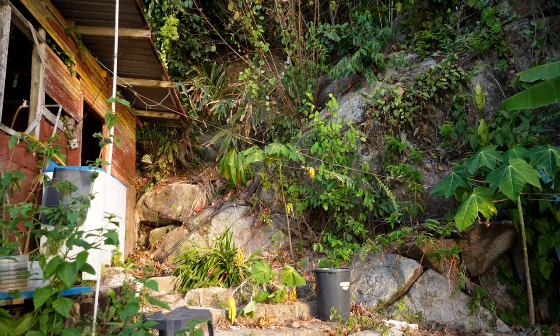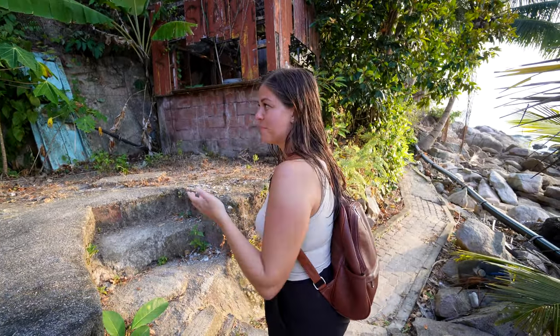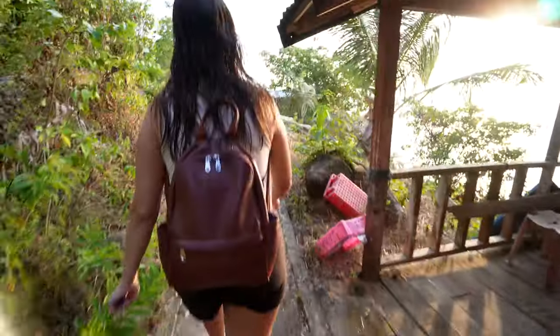Whoa, look at him go. We are walking past a hotel that I don't think has operated in a very long time. I'm pretty sure this lizard lives here. They're evidently disturbing his peace.